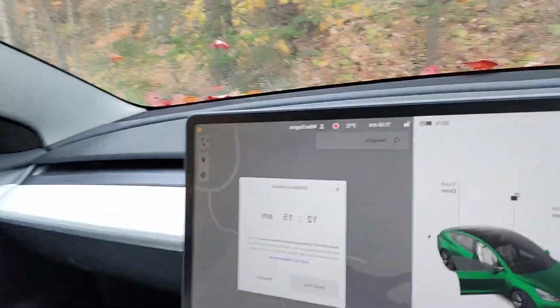Oh, made it back to the car. Power is at exactly 50%. Should be more than enough to get me home, and even if it's not, it'll route me to a supercharger. So that was pretty cool.